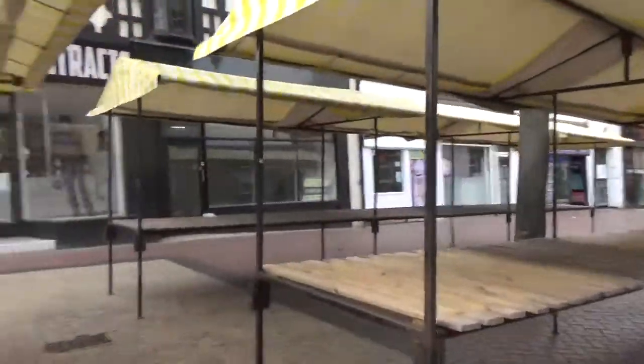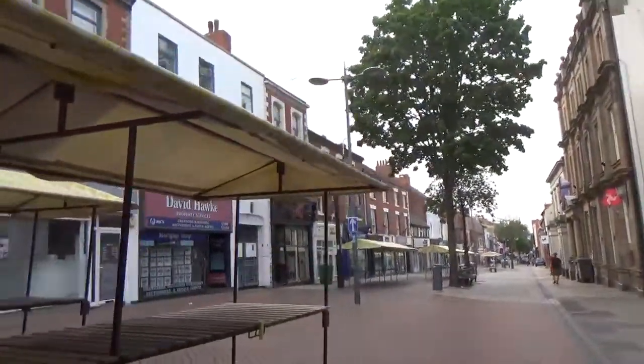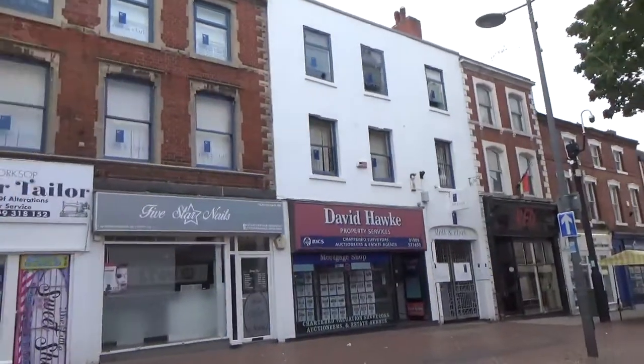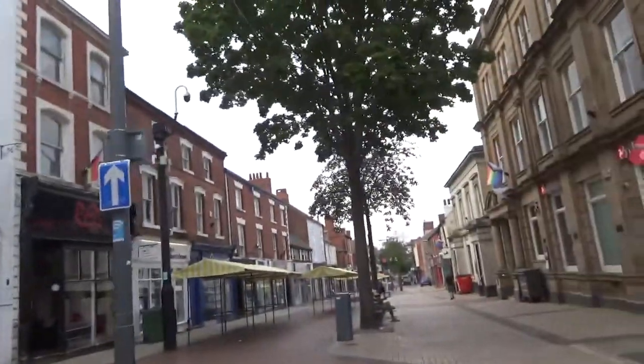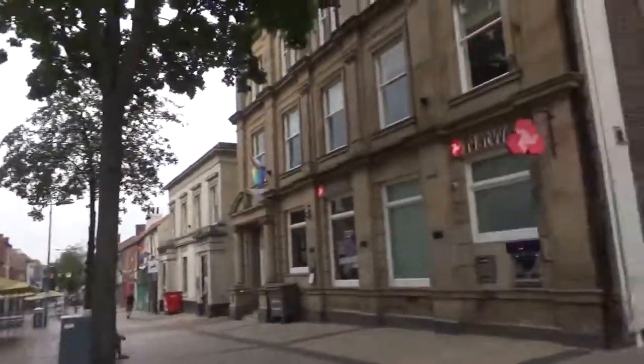You can see the market stalls down the middle of Worksop. I prefer these types of markets, but I'm not sure it's bringing any better trade into Worksop at the moment. So we've still got a NatWest here.